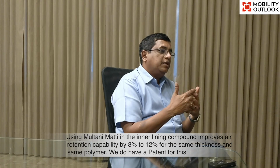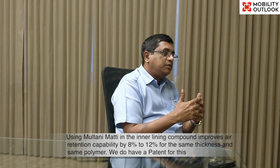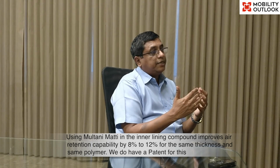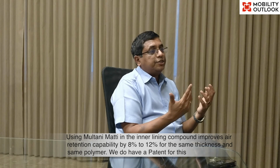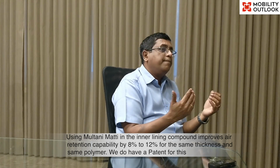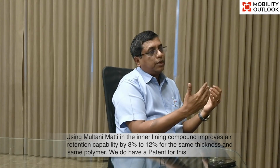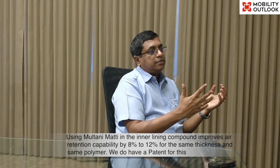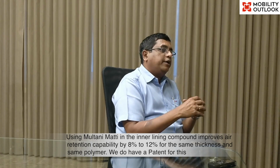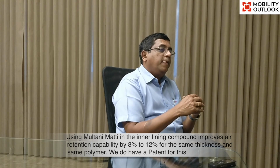And our researchers pointed out that when you use the needle structure as a reinforcement in rubber compounds, especially a material like inner liner compounds, it improves the air retention capability by about 8 to 12% for the same thickness, for the same polymer. We all know that chlorobutyl or butyl rubber has better air permeability characteristics, but with the same kind of materials, just by adding some parts of this nano material, we are able to improve the air permeability.